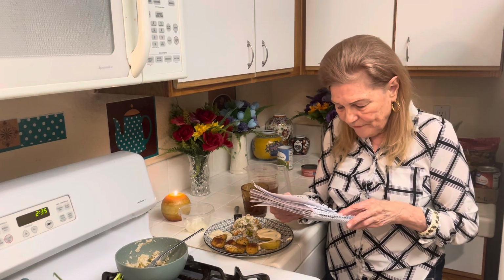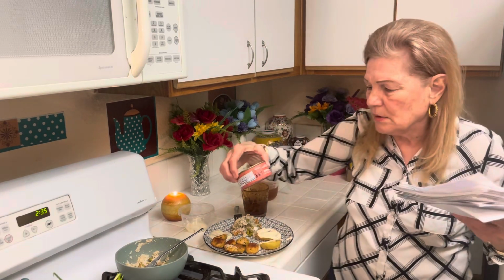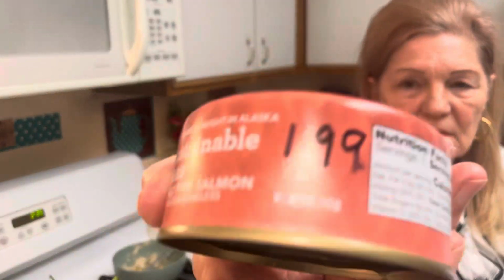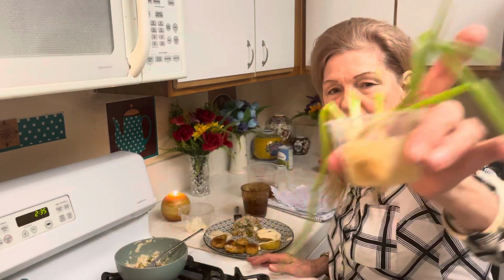How to make old-fashioned salmon balls. Tyrone Southern Cooking. Finland, nothing. We got Tyrone. Salmon deboned. And this was good salmon. I bought this. I should have bought more. I bought this for $2. Onion. And I used my green onions that I grew.